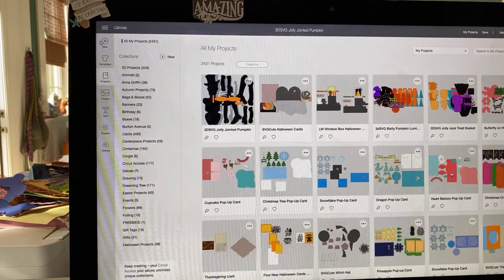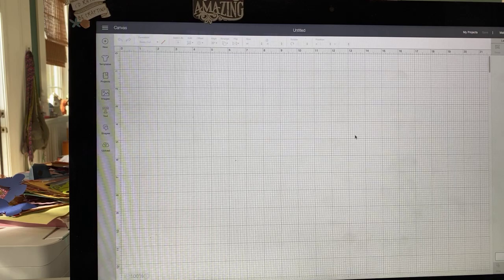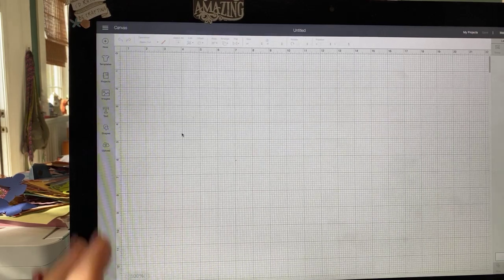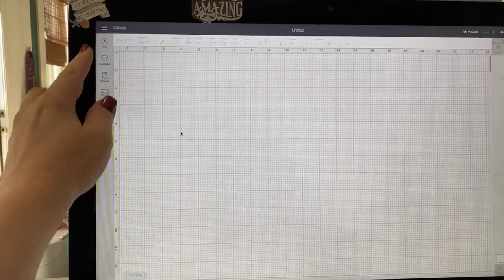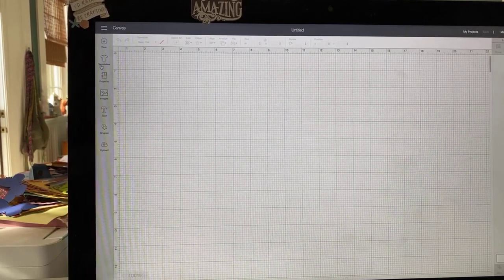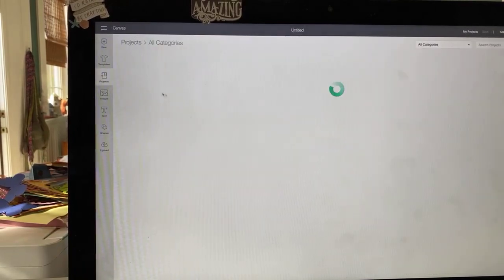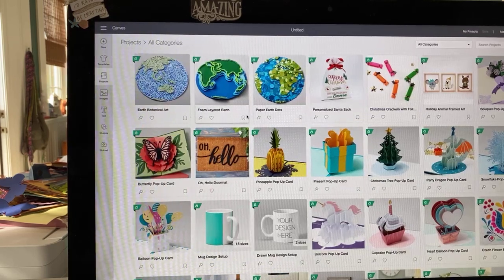Let us first start off with a blank slate, okay? And then we're going to go on over. This is our left navigation bar, okay? We're going to go to projects right here. If you haven't explored this, you should, because there are a gazillion projects. Oh, and by the way, there's some new ones in there. They add new ones regularly in the projects.